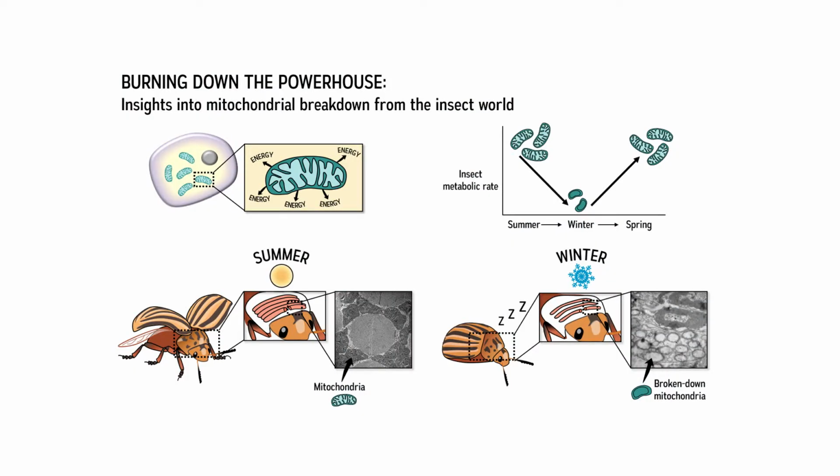And even more, that it does so in the most metabolically active tissue in the animal kingdom, the insect flight muscle. The Colorado Potato Beetle is widespread throughout North America and Europe, and not only does it experience the same winter that we do, it has to survive it.